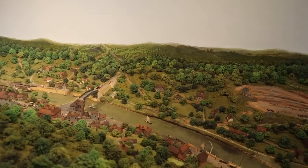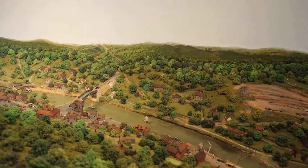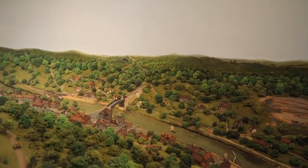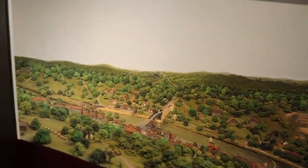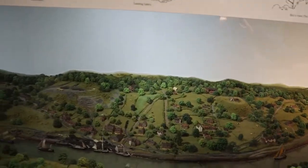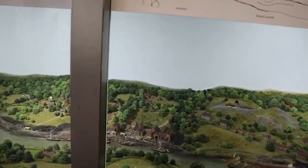So that was it as it was then. It's actually a different colour now. Take it you can't touch the model, it's behind glass. It's behind glass, yes. So it's quite a big model. It's quite a chunk of the River Severn shown there. This is really, really detailed and quite intricate.